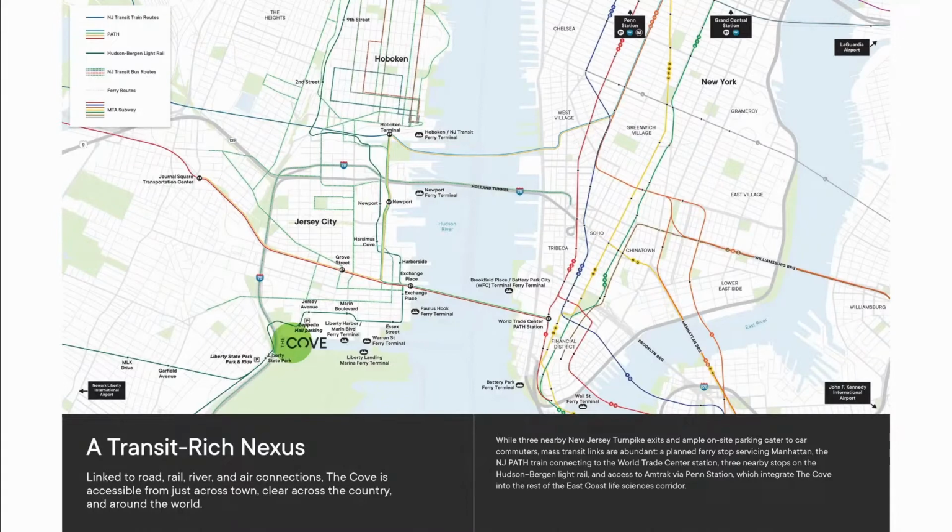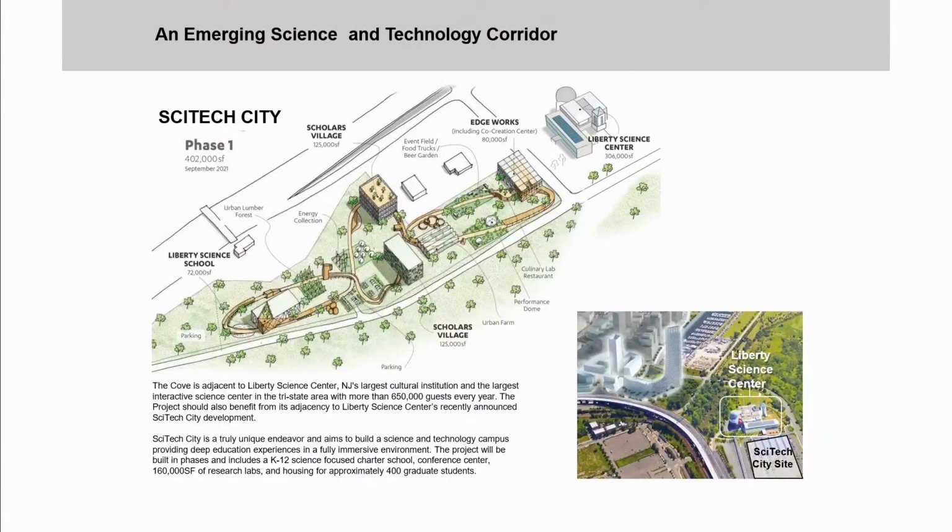Next, please. It's easy to get to by almost any transportation. There's going to be ferry service, particularly to the Cove, so that's very exciting. Next, please. And there's light rail that comes right to the campus. Right, adjacent to light rail. One of the things that's really exciting is that Liberty Science has announced a new development that's going to be, I think, Nancy, what is it, 150,000 square feet? Yeah. Going to be incubator space, but it really makes this whole area a part of a new science development.